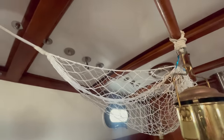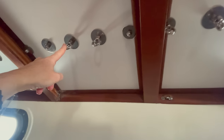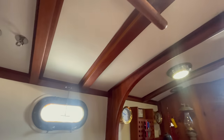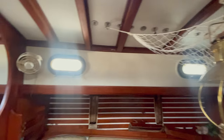I don't really understand what the deal. Oh no, these are for the handrails outside, I guess. I don't really know why all of these. Can somebody tell me why all of these little loops? To hang netting and stuff up with. Yeah, but why so many loops? You only need like two loops. Somebody wanted options. I don't know.